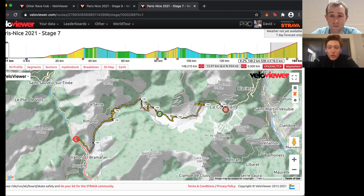What is it? 15K, 6%. So it's a long climb, a long effort, 40 plus minutes at race pace. So it'll be a real test. Last year Quintana won with a gap, so it's clearly a climber's climb, but who knows what GC will be like at that point. It'll be all about limiting losses, I think.